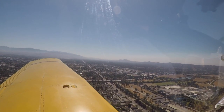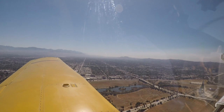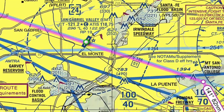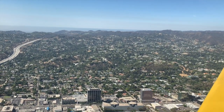Cherokee 0 Juliet Mike, contact Burbank Tower 118.7. Burbank Tower, Cherokee 130 Juliet Mike on the upwind at Van Nuys. We'll be requesting flight following. November 130 Juliet Mike, Burbank Tower, Burbank altimeter 29.87, ident, say request. There's your ident. VFR, we're a PA-28 to Montgomery Field via the Piro intersection, climbing 5,500. November 0 Juliet Mike, radar contact, 405-101 interchange. I'm not familiar with the intersection, say the on-course heading. 090, Juliet Mike. November 0 Juliet Mike, maintain VFR at or below 2,200 south of the freeway. For now, you can expect higher east of the runway 15 extended corridor. Okay, we'll expect higher later, and we'll remain at or below 2,200 south of the freeway, 0 Juliet Mike.